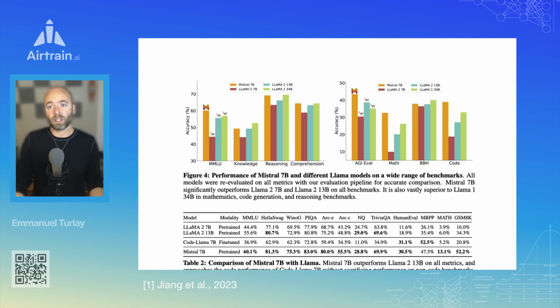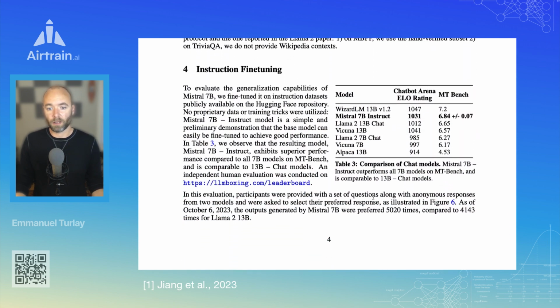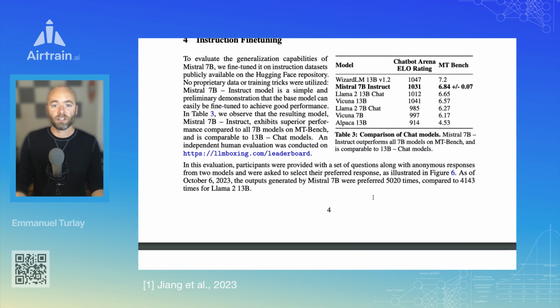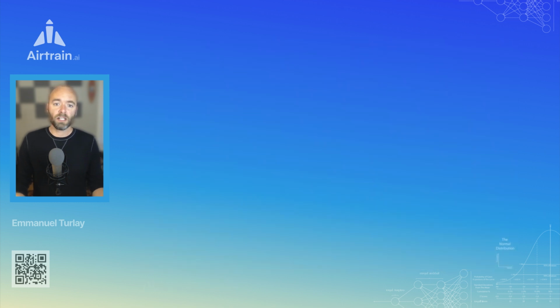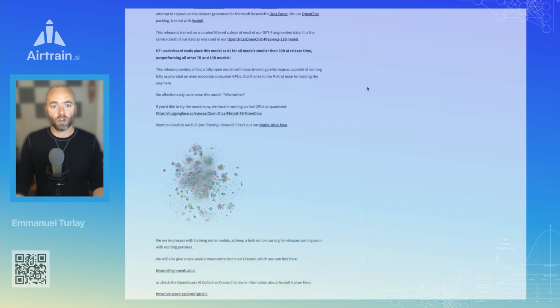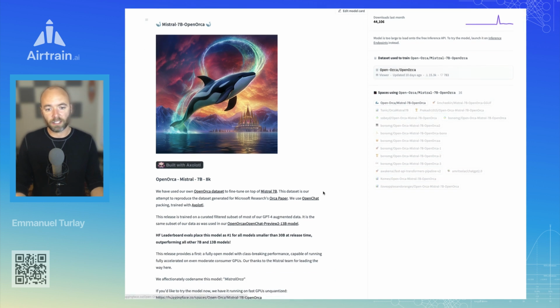So the model is available on Hugging Face for anybody to use, and there's already a number of fine tunings available. One of them is directly made by Mistral themselves. So they fine-tuned on a number of public datasets. Again, they don't say which ones, and it performs really well to do chat. Another one is the OpenOrca fine-tuning that seems to be pretty popular. So OpenOrca essentially is a fine-tuning that is based on the OpenOrca dataset.